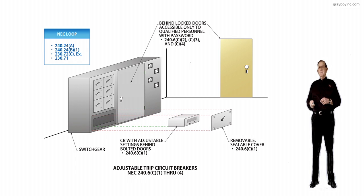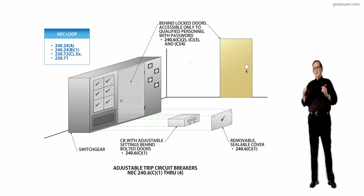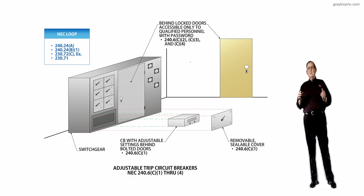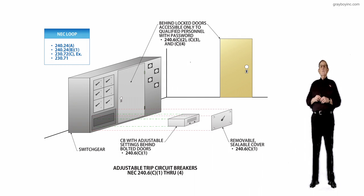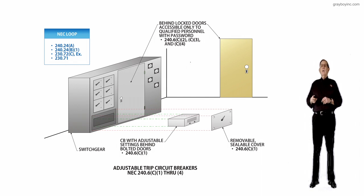And the new item has been added to clarify that electrical equipment with modern electrical trip units provide the ability to adjust the settings, so a set password can be used to keep unauthorized users from damaging or changing the settings. So when we look at the rule, if this cover here has to be removed to get to the settings, then that's okay. The settings are behind a locked cover, or you could have the settings behind a locked door.